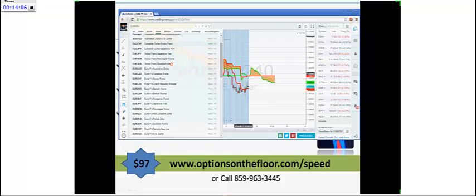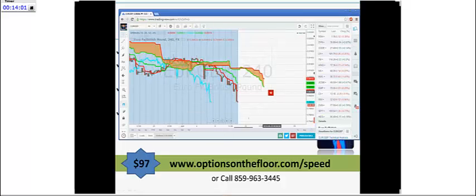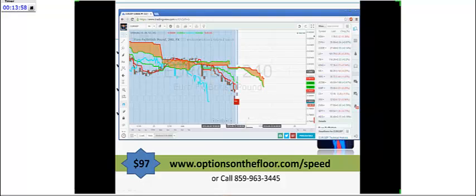Euro pound, that's headed lower. Technical short setup anywhere in here. Euro pound, you can short it here if you want at 0.80 basically. You put your stop about 50 pips. You could wait for a pullback higher to 0.8803. Euro pound is headed lower.